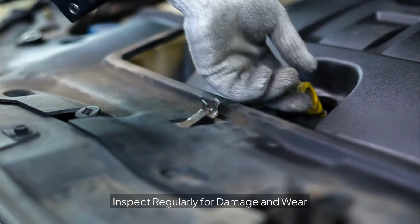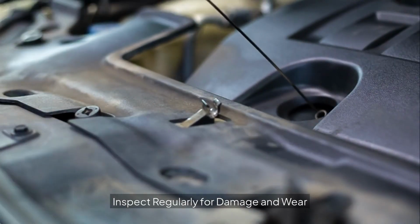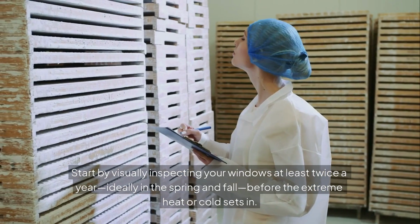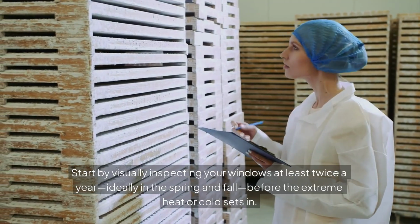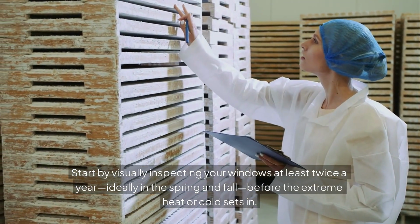Inspect regularly for damage and wear. Start by visually inspecting your windows at least twice a year, ideally in the spring and fall, before the extreme heat or cold sets in.